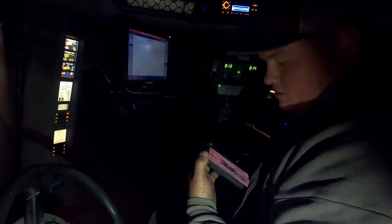My lord, it's 2:30 in the morning and I can't talk anymore. Just pulled into the last field. What time is it? 2:39. Pounds of seed.